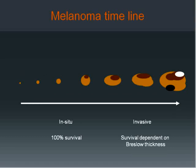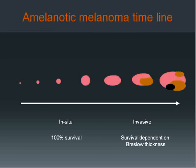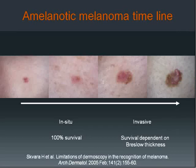So this is the typical timeline of pigmented melanoma, and you have eccentric, irregular, darker pigmentation. It's clearly a melanoma. The patient comes in worried about it. But with pink melanomas in these type 1 skin patients, it will be a pink patch for a long period of time before it develops any pigmentation which suggests that it will have a melanocytic basis. So you do need to be very, very careful.